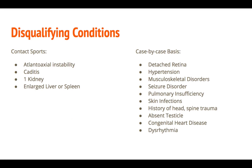And finally, we just go to some disqualifying conditions. So the most common ones for contact sports are atlantoaxial instability, any kind of carditis, so inflammation of the heart, having one of a major organ that has two, so for instance, one kidney, and then an enlarged liver or spleen. Determined on a case-by-case basis is detached retina, hypertension, musculoskeletal disorders, seizure disorders, pulmonary insufficiencies, skin infections, history of head or spine trauma, an absent testicle, congenital heart disease, or dysrhythmia.